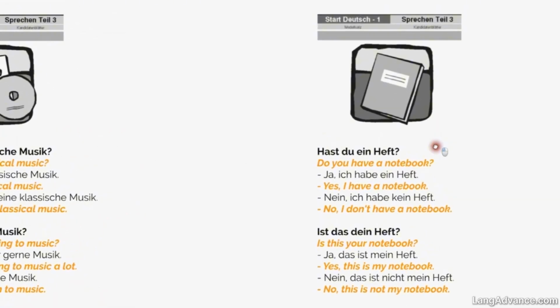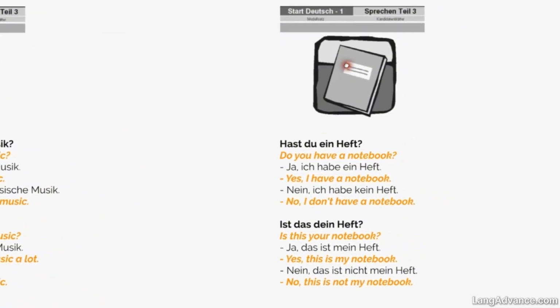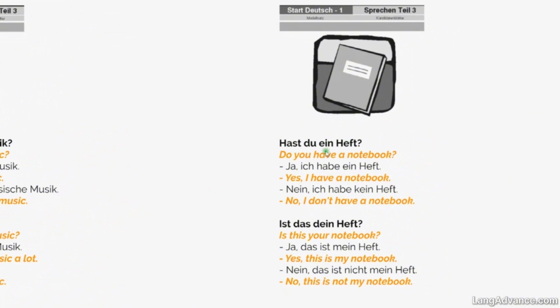And the next one here, das Heft, the notebook. Hast du ein Heft? Do you have a notebook? Ja, ich habe ein Heft. Or nein, ich habe kein Heft.